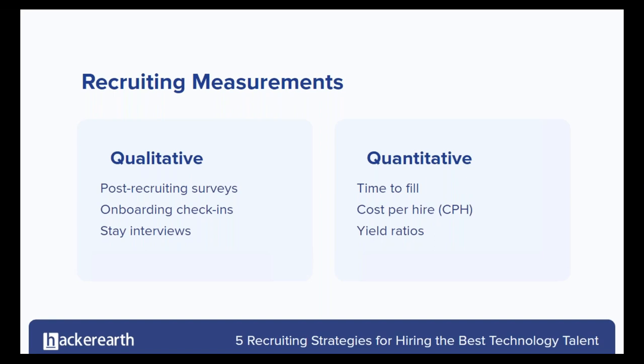We also did onboarding check-ins, and this a lot of times is coming up again in terms of something called a pulse survey. This is going out to new hires at certain points and just saying, how are things going? Is everything going as anticipated? And if there are some little things that we need to address, they can be addressed along the way.